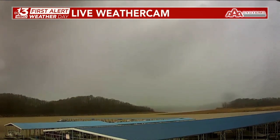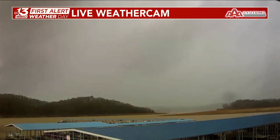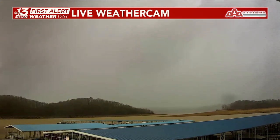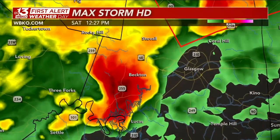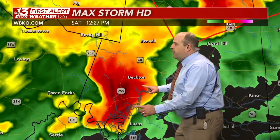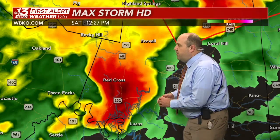But this storm looks kind of impressive at this point, moving through central Barren County. I'll go back to reflectivity. It looks like it could be producing some very, very heavy rainfall, making its way towards the Glasgow community. Watching here, both segment with this, just south of Beckton. Here's Red Cross in the western part of Barren County.